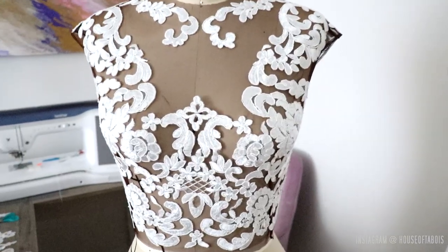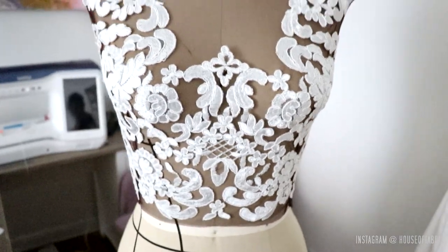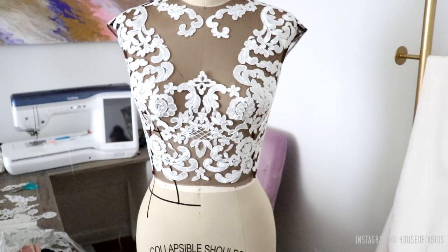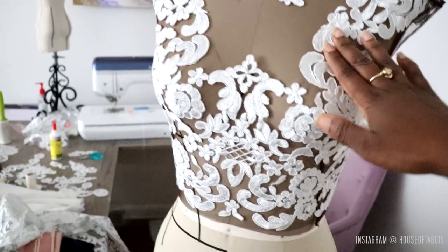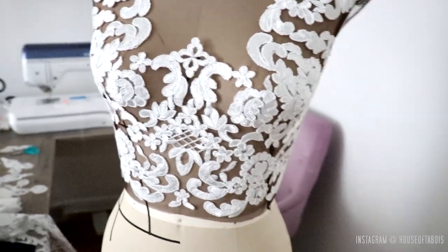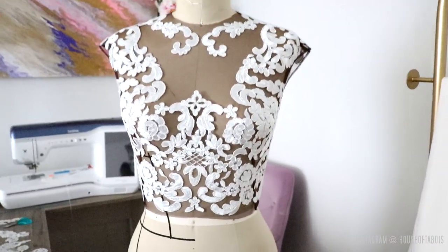So I finally finished sewing everything by hand. It took me about 5 days to do this only. But as you can see, it's a whole lace bodice, and I created the design, so obviously it's going to take more time. So now I'm getting ready to move on to the peplum part of this top.